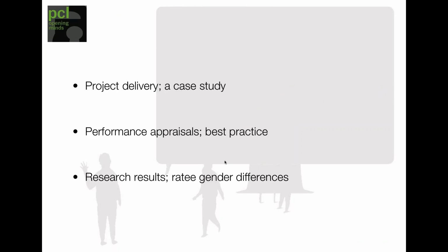So 3 areas I'll be focusing on: a project delivery in the form of a case study that I've run, looking at performance appraisals and best practice, how to get the best and most out of the yearly process and review. Looking then as well at some interesting research results, looking at ratee gender differences that I also wanted to share with you. These are more recent research points, but I think very interesting and very relevant to 360 assessment and review generally.